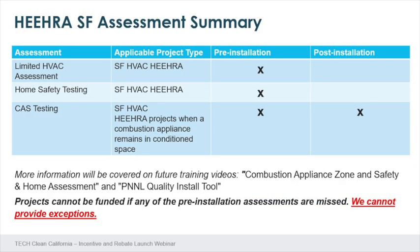For HEEHRA, there are 3 assessments that must be completed and submitted with your claim: the limited HVAC assessment, the home safety testing, both to be completed prior to the beginning of installation, and the combustion appliance safety testing, known as CAS testing, must be completed pre installation as well as post installation.